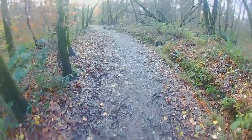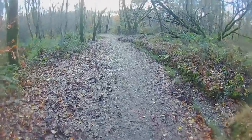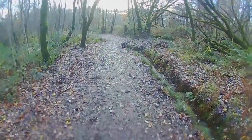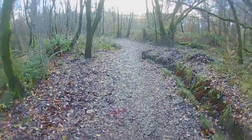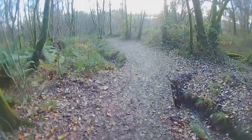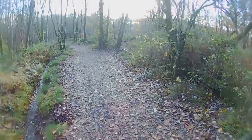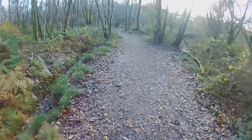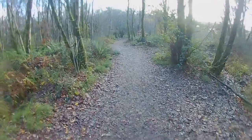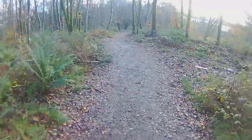Yeah, and even though we're in fairly dense woodland, there's no mistaking the sounds of the traffic from the town just below us. Even so, that aside, it's still very nice to have a place like this right on your doorstep. I certainly can't complain.